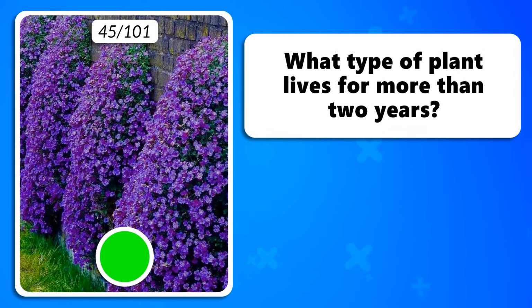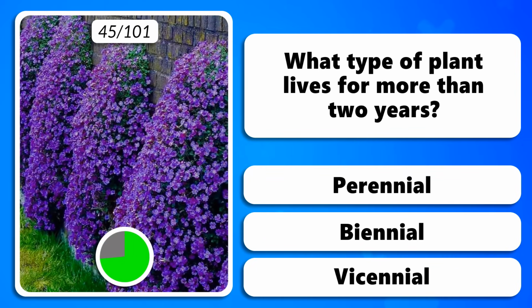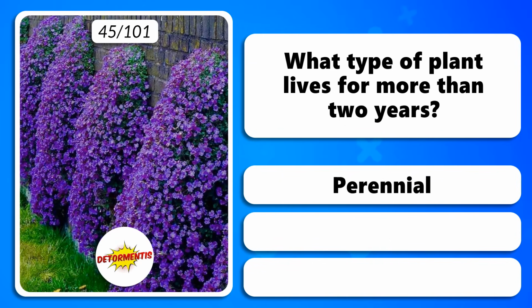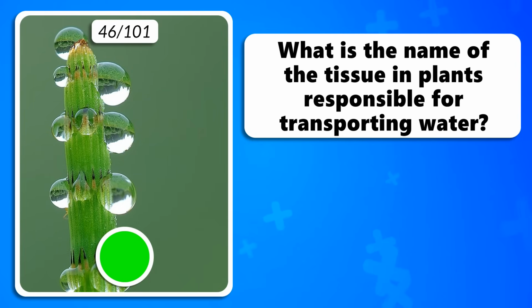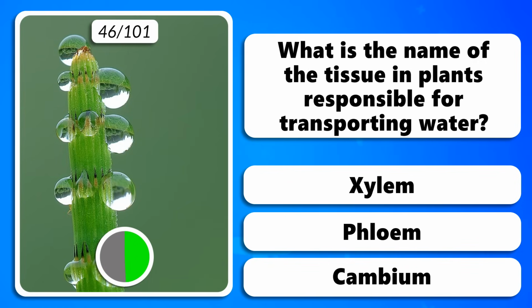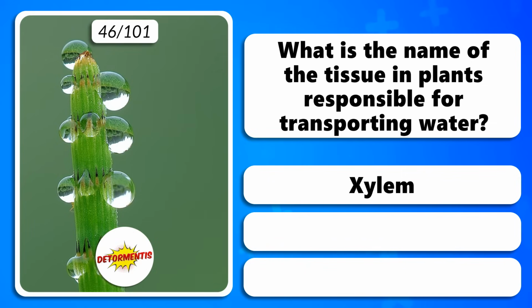What type of plant lives for more than 2 years? Perennial, biennial or vicennial? They are called perennial. What is the name of the tissue in plants responsible for transporting water? Is it xylem, phloem or cambium? It is called xylem.